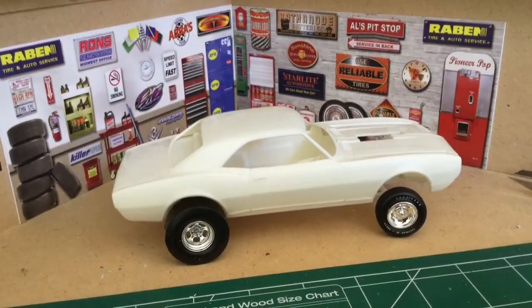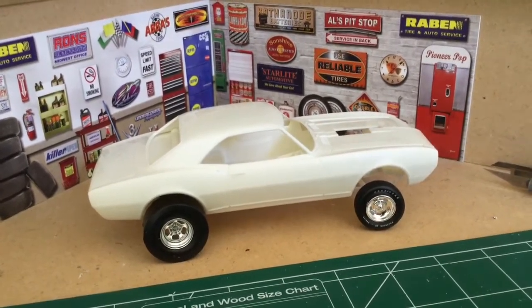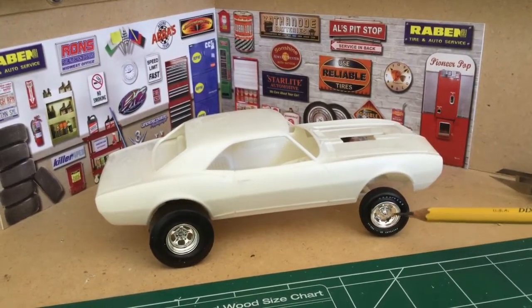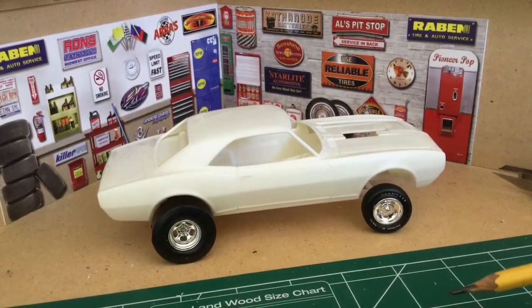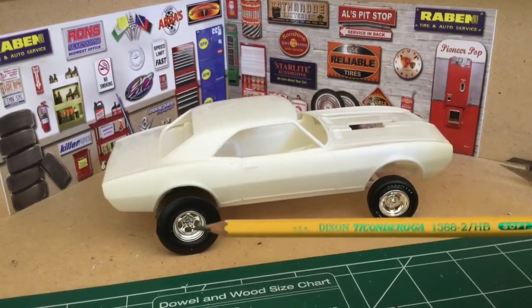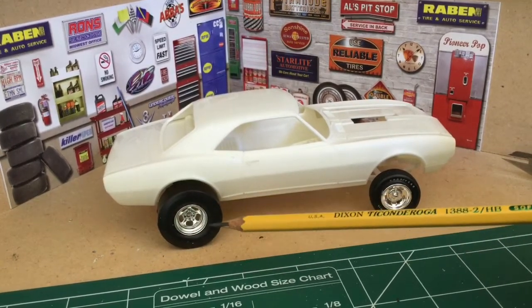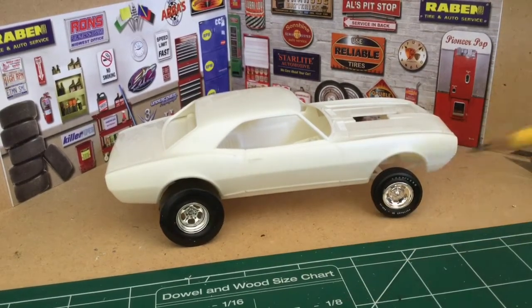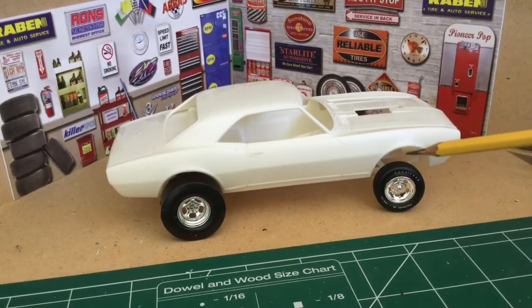Well, here's what she looks like, guys. It's kind of a parts box build for what I'm using. These wheels actually come out of the AMT parts pack from AMT. Now the tires, I don't even know where I found these. They're pretty big, fat and wide, but both these sets of wheels come from the AMT parts pack.